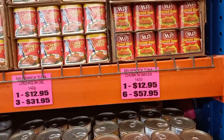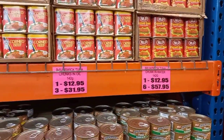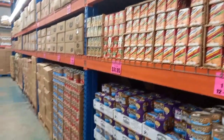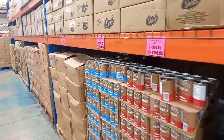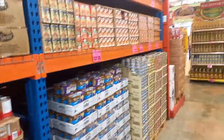So watching the prices of the tuna and things. 1 for 12, 6 for 57. So they had the different prices available, and so far initially loading up her hands, but the prices here really looking good earlier. So we will be here for sure. Yeah, she rainbow corned beef.